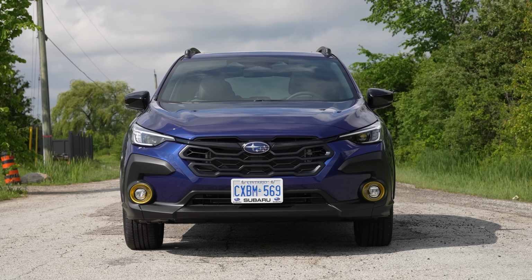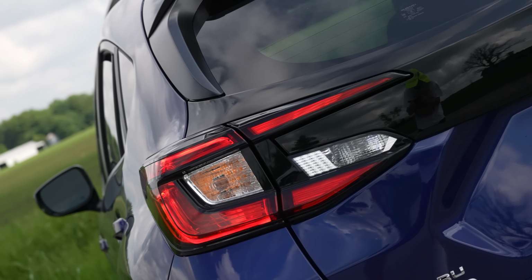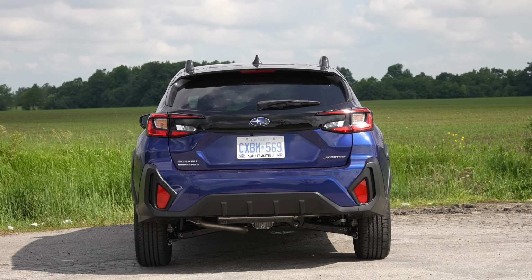At the back, we got lobster claws. Yes. Shout out Honda Accord. They've adopted that, and it looks all right. No exhaust tip at the back. Let's listen to it from the outside. Should we? Yes. Okay.